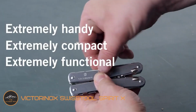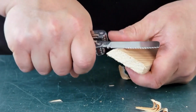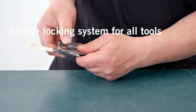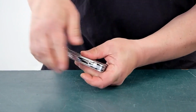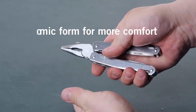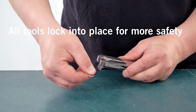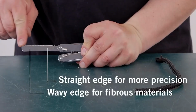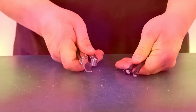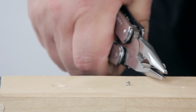Victorinox Swiss Tool Spirit X. The Victorinox Swiss Tool Spirit X is one of the most reliable and well-rounded multi-tools available today. Known for its Swiss craftsmanship, Victorinox offers durability, precision, and a wide variety of functions with this model. With 27 functions, this multi-tool can tackle almost any task. The tools include pliers, wire cutters, a reamer, can openers, screwdrivers, a chisel, and even a corkscrew, making it an excellent tool for both survival situations and everyday tasks.